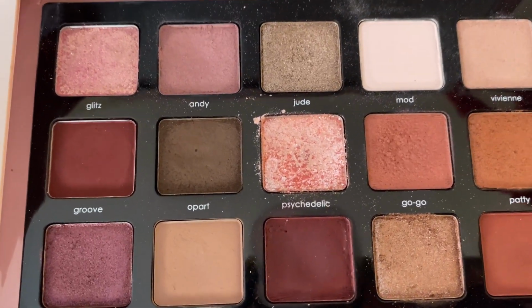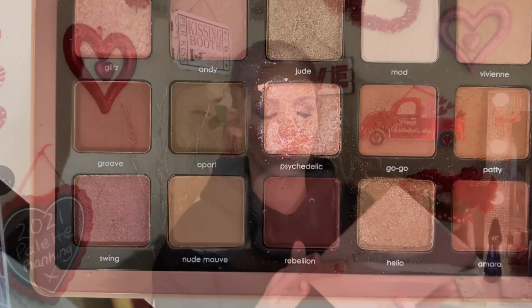I love this formula that she has, this cream to powder formula. Some people don't like it, and I don't see why, because it is so easy to blend, and it looks so good for those of us who have more wrinkles and creasing on our eyes. It's just an absolutely gorgeous palette, and it's very sophisticated but still glam. I just love everything about this. So this definitely had to be high up at number 6.